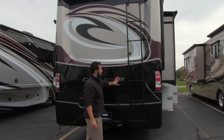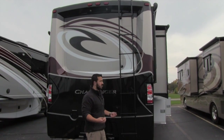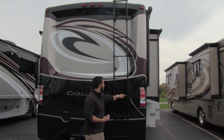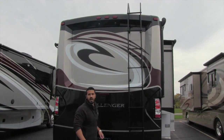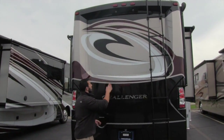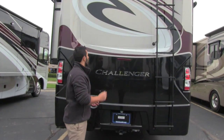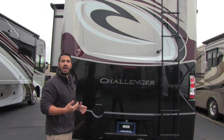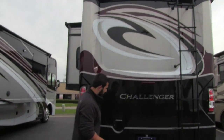Right here on the back is going to be our rear fiberglass cap, which is of course going to look very stylish, help with wind resistance, and it's going to help keep out water. If we take a look, here's going to be our ladder, nice and easy to climb up on there. It is going to be a fully walkable roof, so if you need to go up there for any kind of maintenance, better vantage point, you can certainly do so. Also up top, you're going to have your backup camera. Again, extra visibility as you're backing up.